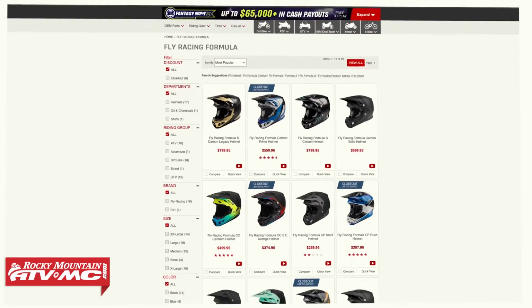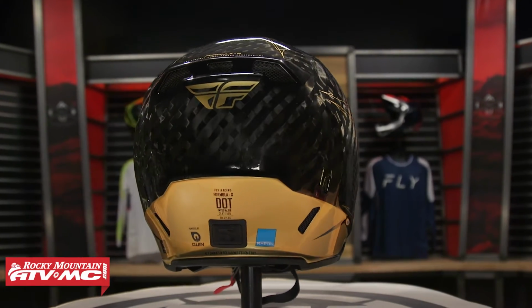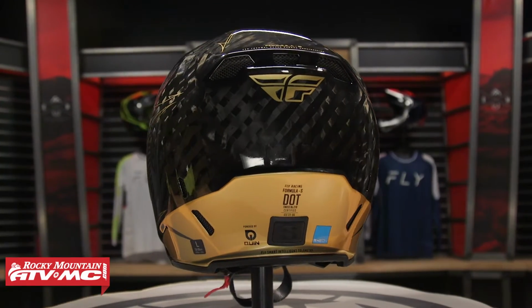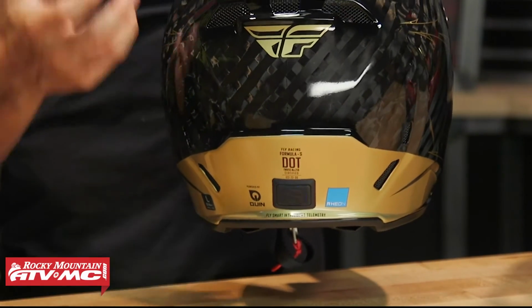Now the regular Formula, it's not going anywhere. So that's going to come in at a lower price point. So it's still there if you want to grab it, but a lot of cool technology. And really the two big standout features that the new Smart Formula is giving you. You can see right here on the back, you see this S? There's a chip that is just underneath that, and you can see that S is flashing blue. That lets you know that this helmet is active right now.